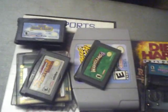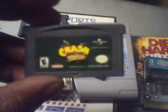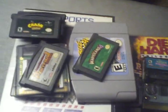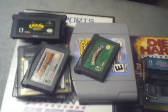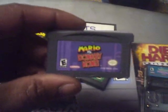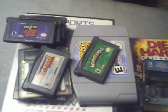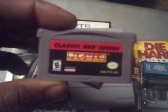I picked up this Crash Bandicoot for the Advance at the Goodwill. That was $1. Now my friend sold me this Mario vs. Donkey Kong. Never heard of this for the Advance. He charged me $2 for that. Another game here is Classic NES Series, which is Pac-Man for the Advance. That was $1.